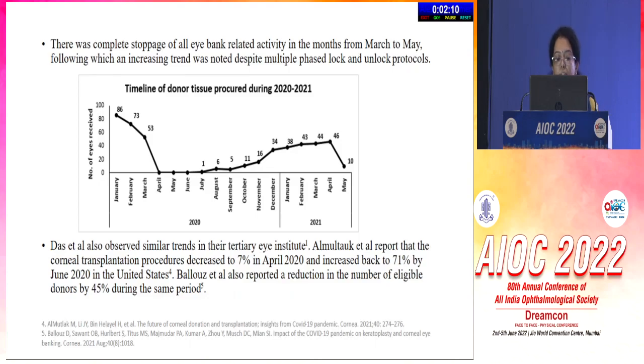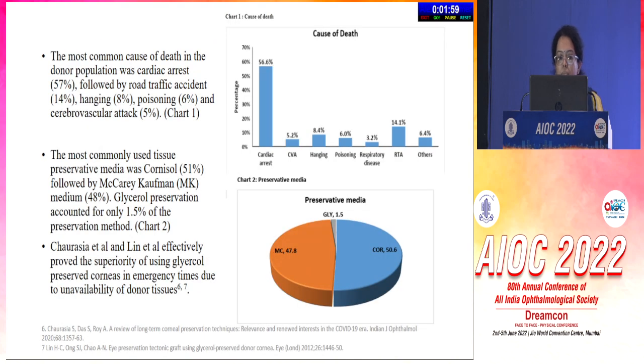This was also observed in similar trends by Das and Almutak et al. There was a study by Balu et al. which showed a reduction in the number of eligible donors by 45% during the same period. The most common cause of death in our population during the study period was cardiac arrest, followed by road traffic accident, hanging, poisoning, and then cerebrovascular accident.